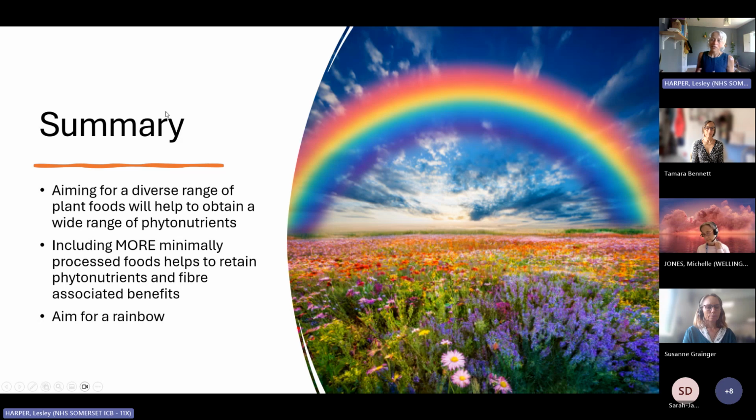So to summarize, aiming for a diverse range of plant foods will help us to obtain a wide range of phytonutrients within our diet, as well as the other nutrients which are within these foods. Including more minimally processed foods helps to retain phytonutrients and fiber and its associated benefits. And if we aim for a rainbow of colours across our diet and more minimally processed, then we're definitely heading in the right direction.